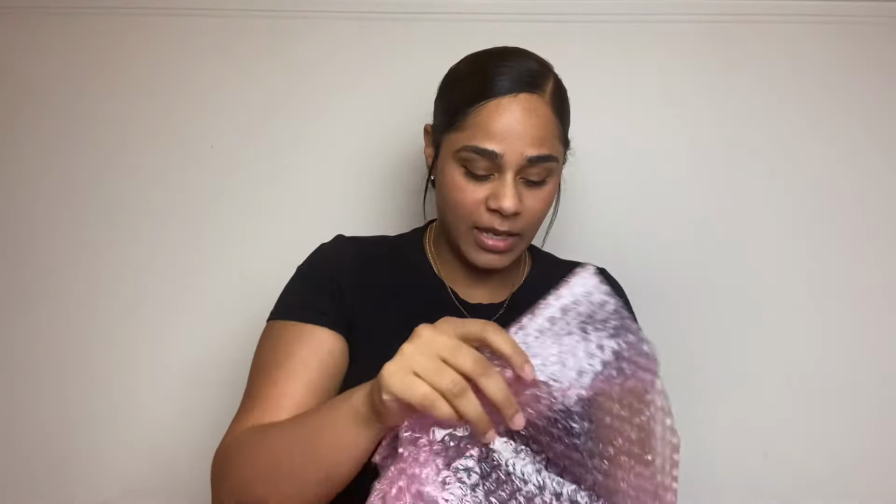New year, new me. What I have is another Kylie Jenner unboxing, and this is her lip oil, so we're going to get right into it. We're not going to waste much time. So yeah, this is her lip oil. It is packaging, cute pink packaging. We have some more stickers and the lip oil.